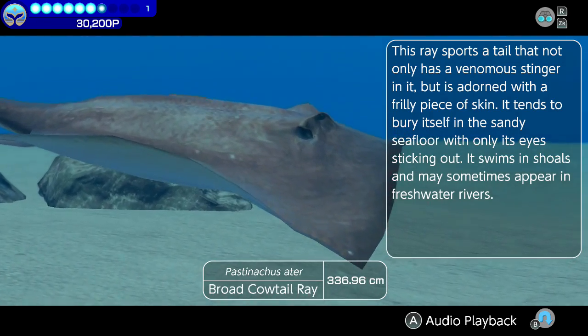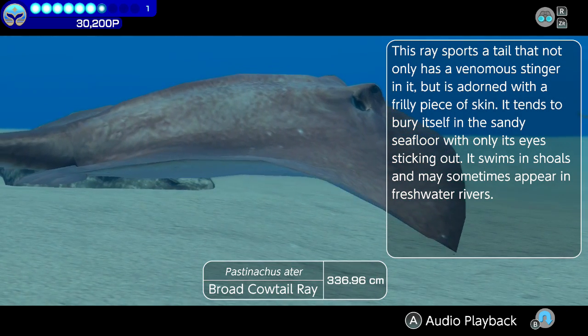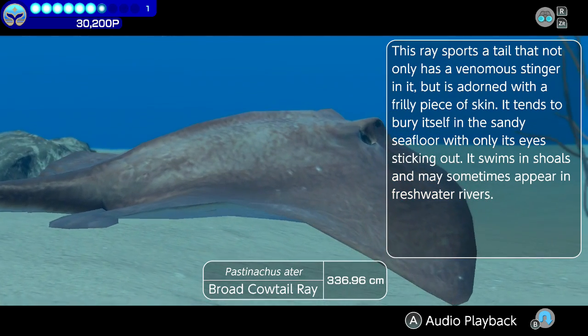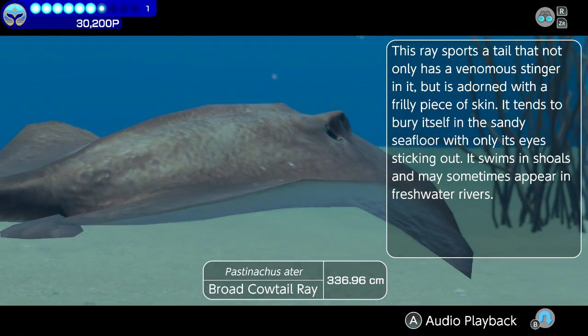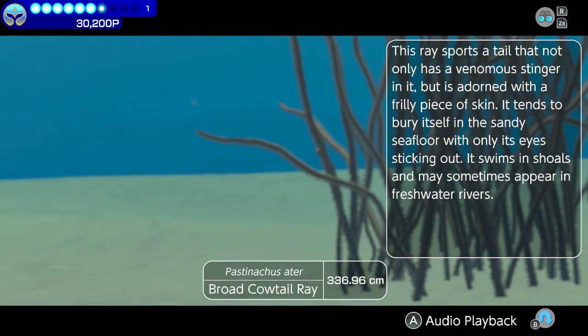Broad cowtail ray. This ray sports a tail that not only has a venomous stinger in it, but is adorned with a frilly piece of skin. It tends to bury itself in the sandy seafloor with only its eyes sticking out. It swims in shoals and may sometimes appear in freshwater rivers.